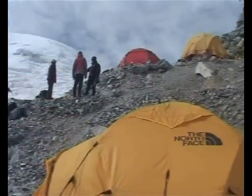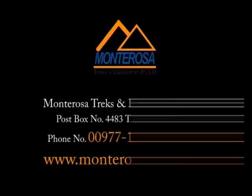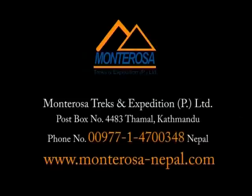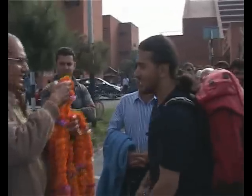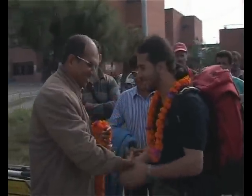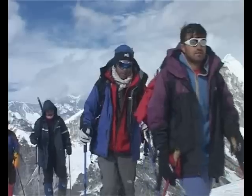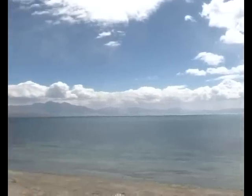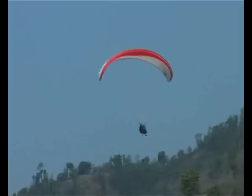All the arrangements of this tour were done by the Monte Rosa Treks and Expedition, situated in Kathmandu, Nepal. In the days ahead, the Monte Rosa Treks and Expedition will continue to serve our guests who are interested in mountain climbing, trekking, and going on a journey to Mansarovar and Mount Kailash, including other tourist activities in Nepal.